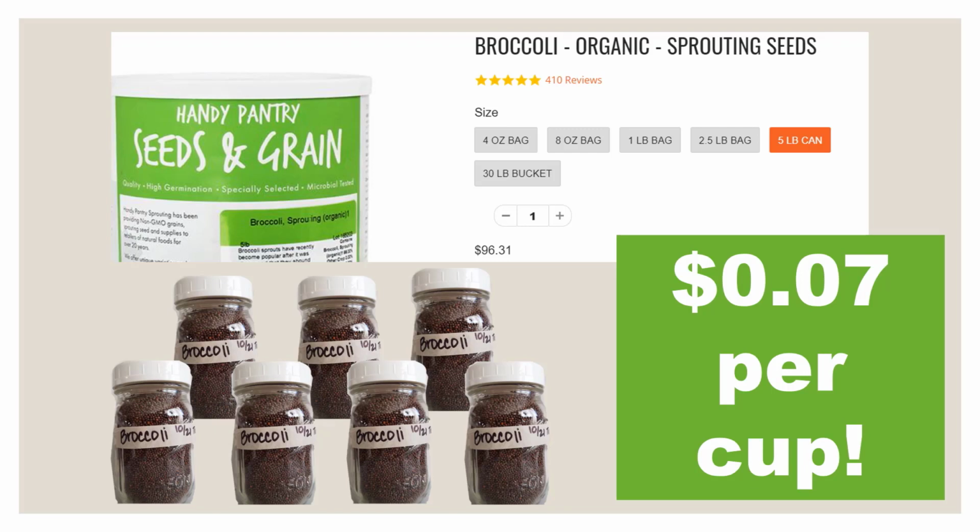Now, if you opt for seeds that are not organic, the cost is quite a bit less. But even the organic sprouting seeds, which are on the expensive side, you're still only going to pay about 7 cents for a cup of fresh organic broccoli sprouts compared to 30 cents for a cup of non-organic spinach that you buy at the grocery store.